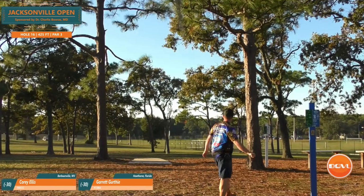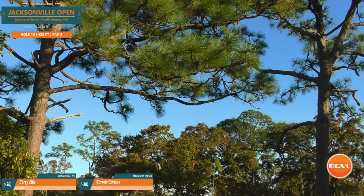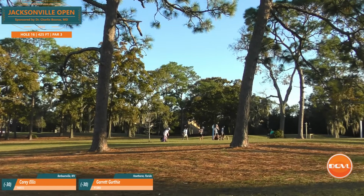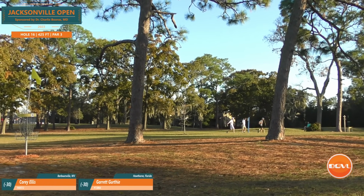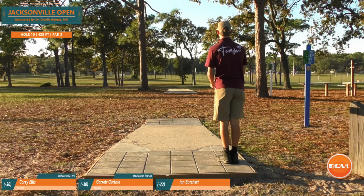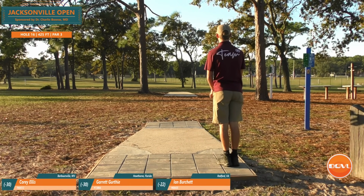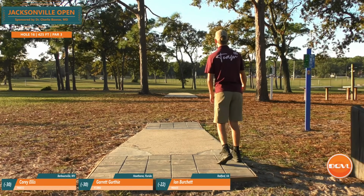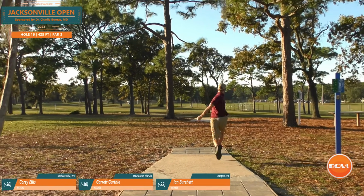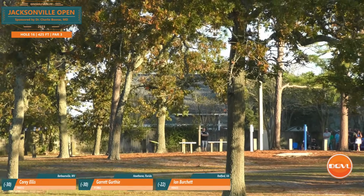Double G going up and over. Up and over, yeah. I love watching these guys throw this line. A little long to the left. Yeah, it's like pin high, but so far left. Ian, yeah. You gotta get through. It's looking really good.